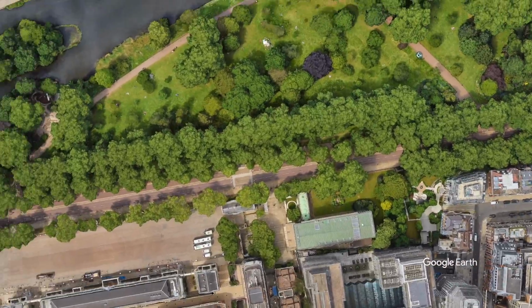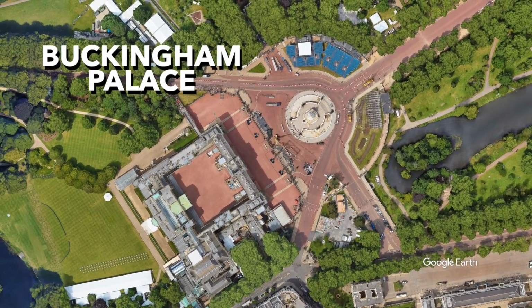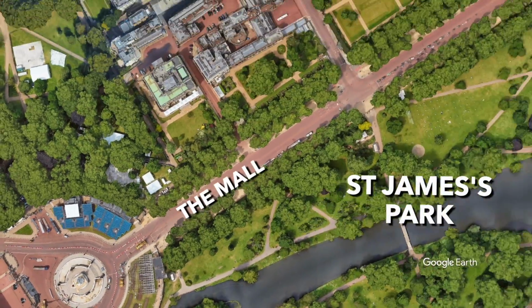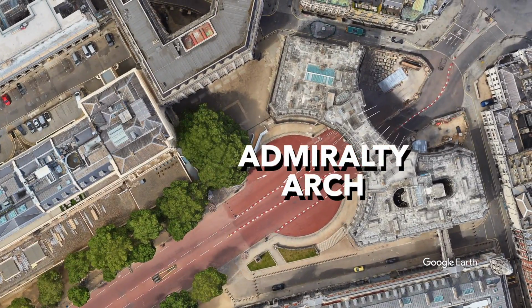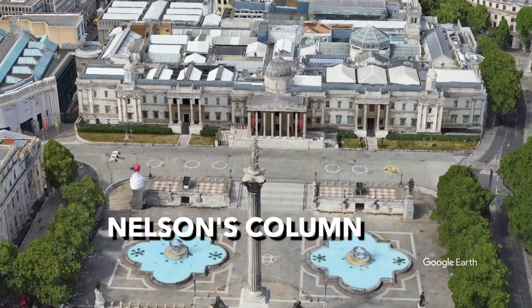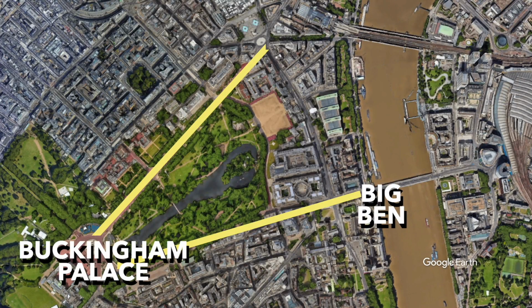A short stroll, and you're at Buckingham Palace. Walk around Victoria Memorial and head down the Mall to Admiralty Arch and through it to Trafalgar Square, home of the National Gallery, Nelson's Column, and the church, St. Martin in the Fields.